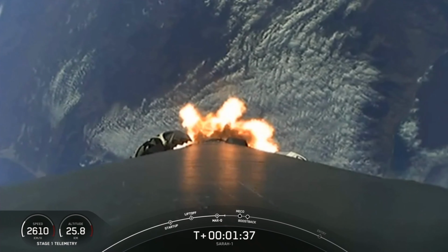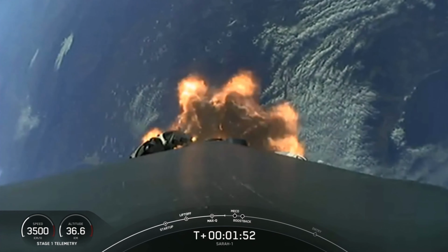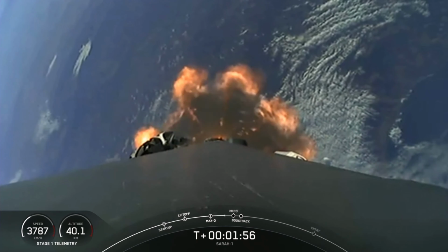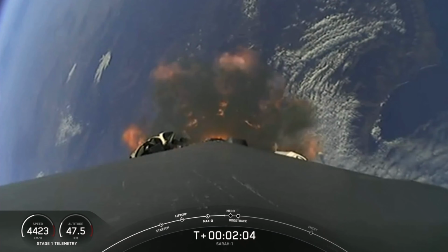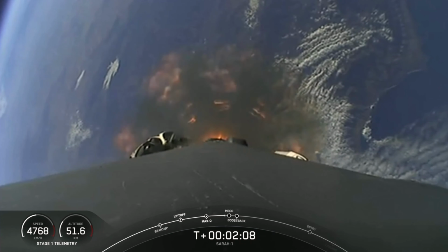The first stage will perform a flip to make its way back to our landing zone, and then we'll start with SES-1, where that single Merlin vacuum engine on the second stage will ignite and continue to carry our SARah-1 satellite into orbit. For today's landing, the first stage will, after it performs its flip, perform a boost back burn. And then after the boost back burn begins, we'll have fairing deploy.